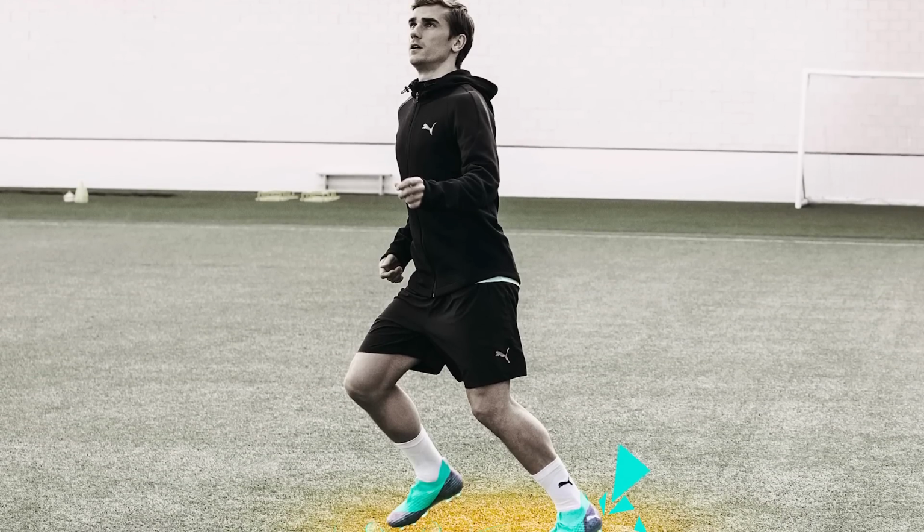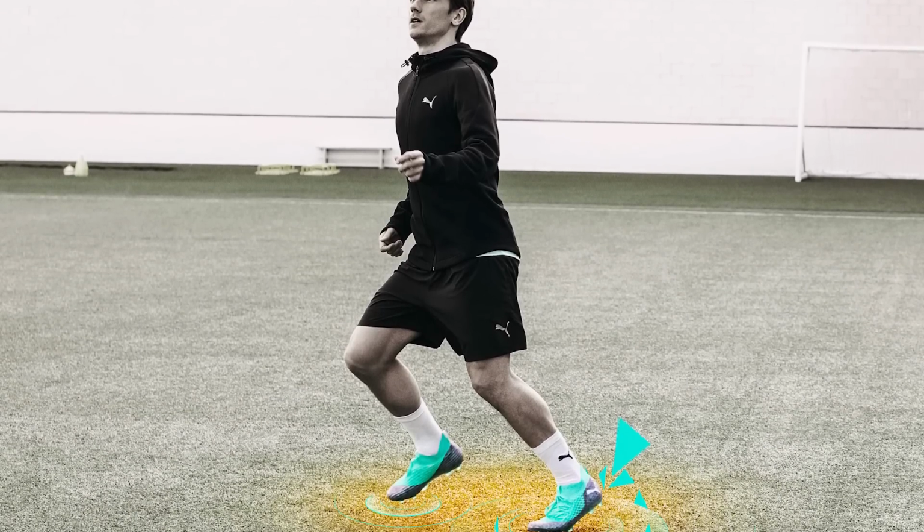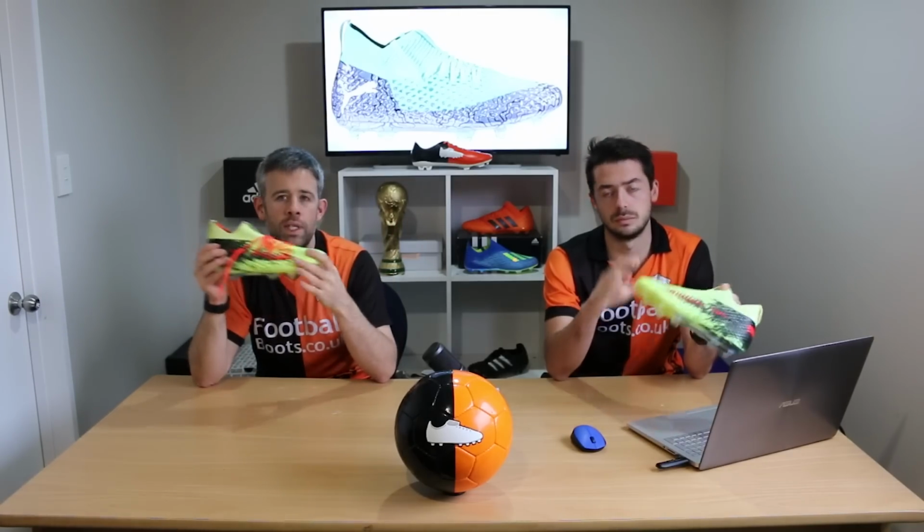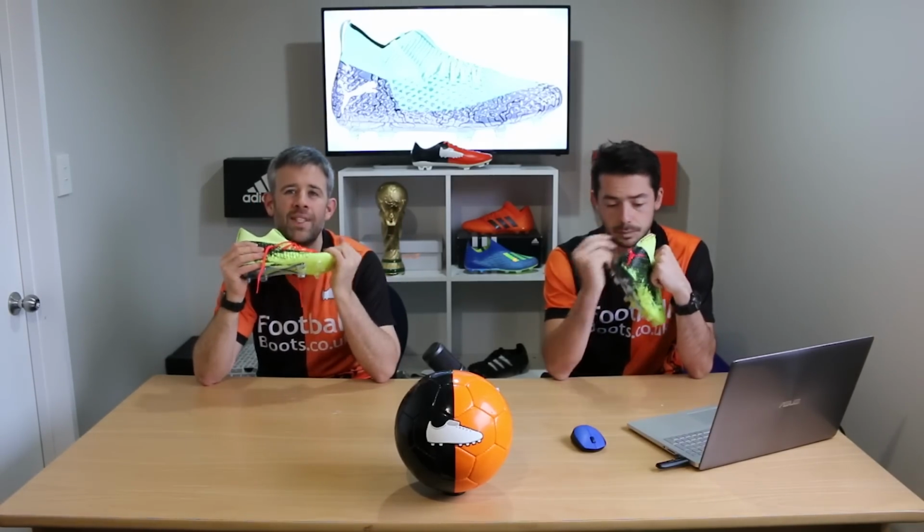Try them with and without the laces and we'll test it out, yeah? Yeah, let's do it. Alright guys, coming up there'll be a future video on the channel. Blake will test out a whole bunch of boots without laces in and we'll see what does and what doesn't work, and see if he can turn into Marco Reus at the pitch.